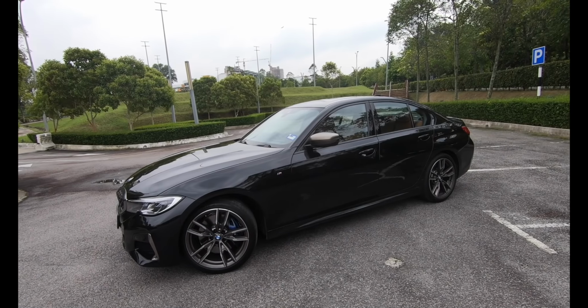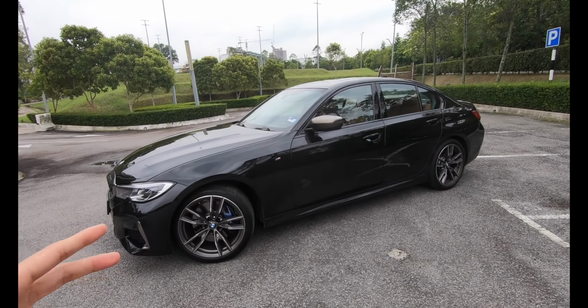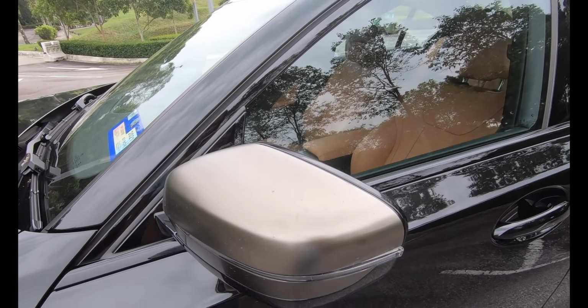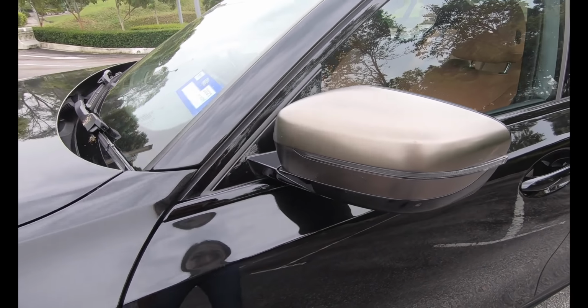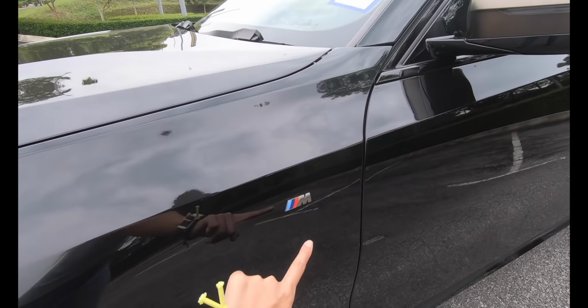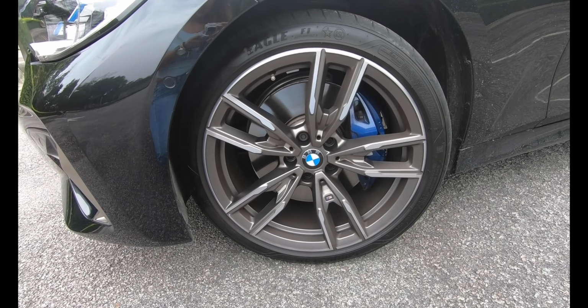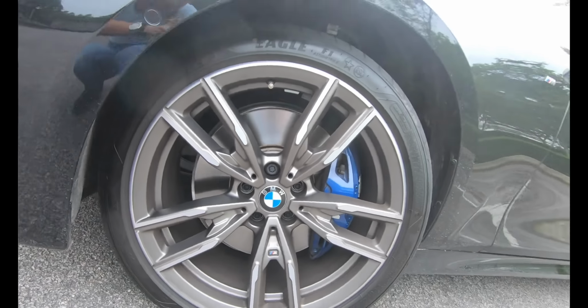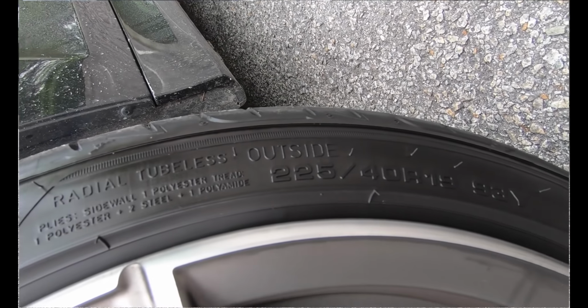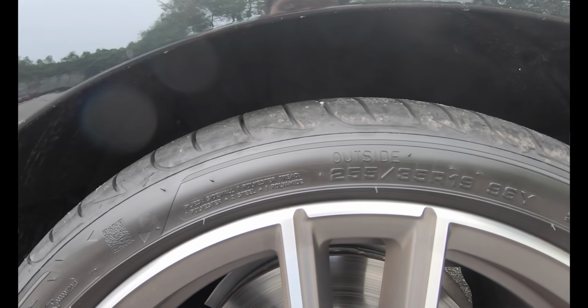Alright, so moving to the side, first thing you will see, I'm not sure which one you will see lah, but yes, the mirror caps here, also cerium grey, a bit dirty already. I think it goes very well with black color actually. Then there's the M badge right here. On the side here, you see 19-inch M double spoke alloy wheels, and it's staggered. So the front is 225 and the back is 255.